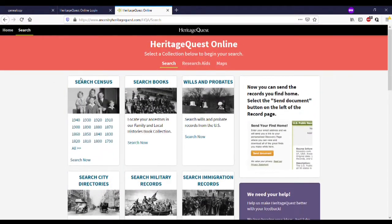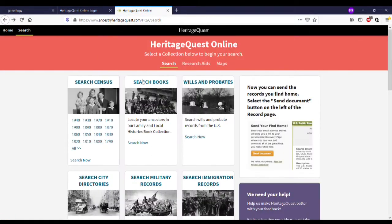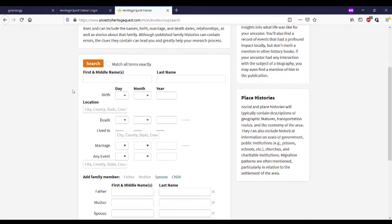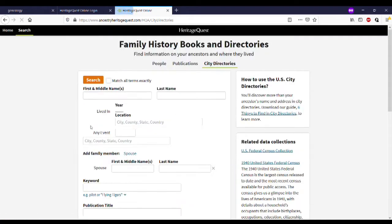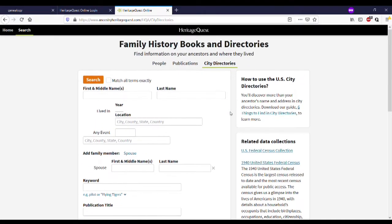And to get started, you will simply click the heading of any of these sections. And then you will get a search box where you can put in a name and a location, any kind of date. You'll have a similar search field for each category. Here you can find the one for historic books. And the same for the city directories. So it'll be a familiar search page each time. They just might have slightly different boxes depending on the type of record you are looking at.